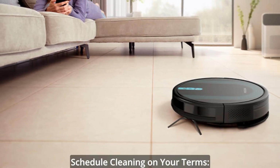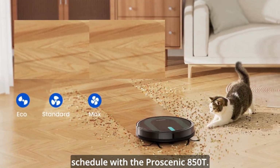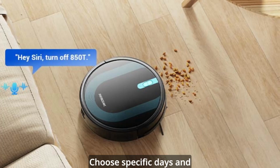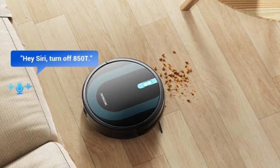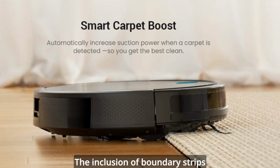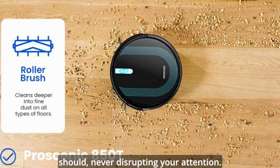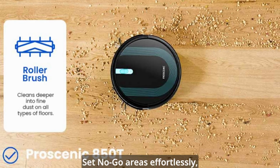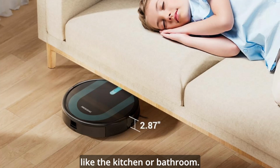Schedule cleaning on your terms. Take control of your cleaning schedule with the Proscenic 850T. Choose specific days and times for cleaning sessions that align with your routine. The inclusion of boundary strips ensures the robot stays where it should, never disrupting your attention. Set no-go areas effortlessly, preserving the sanctity of spaces like the kitchen or bathroom.